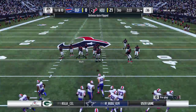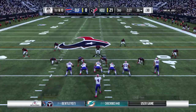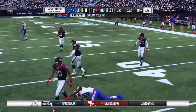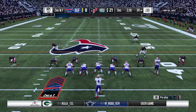Doesn't matter whether it's a zone coverage or man coverage, the drag route can be effective when it's run well. A first down throw for Prescott. And he will find Ridley. That's complete. And he'll get it out near the 40 to the 39. The completion good for 3, and it's second down.